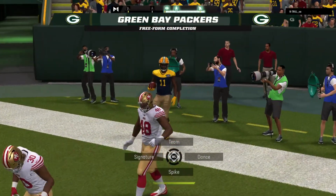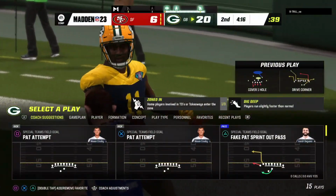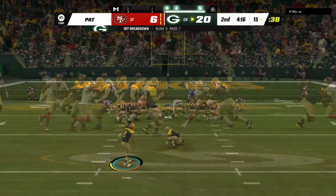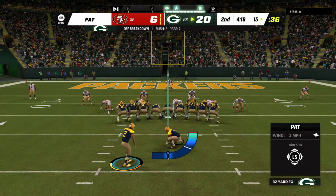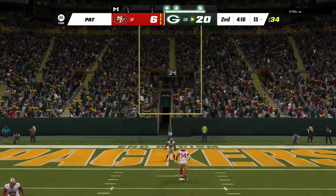Touchdown, Packers! Aaron Rodgers, 3 first-half touchdown passes, and the Packers go up by 2 touchdowns. Well, just a sensational start for this offense, Charles. 3 drives, 3 passing touchdowns.